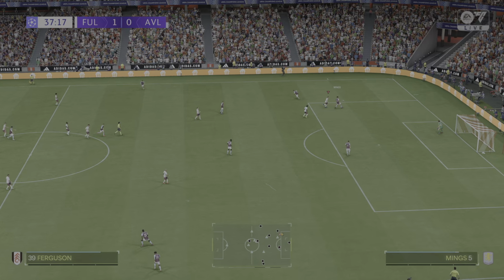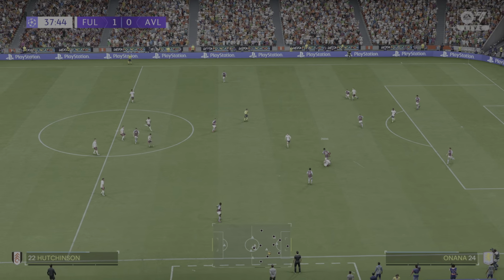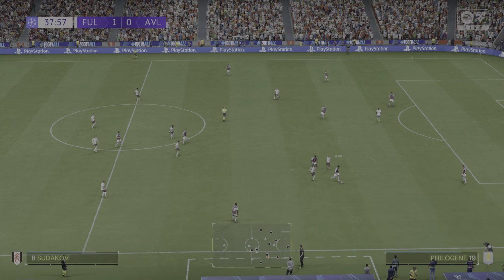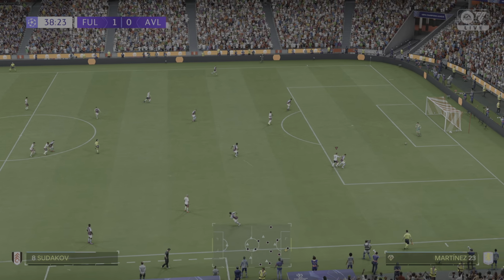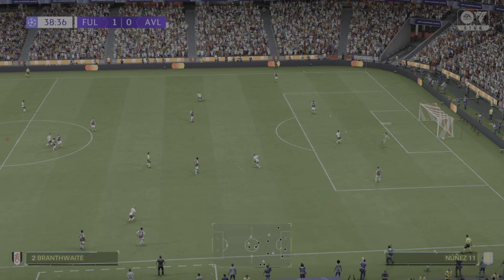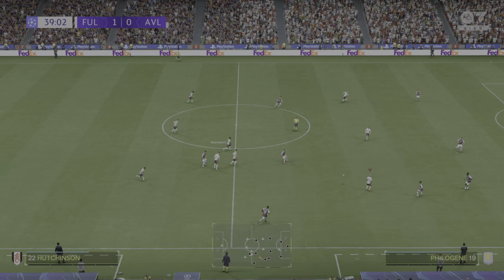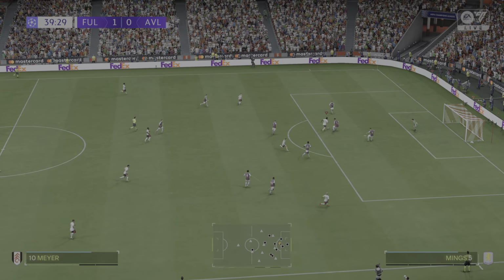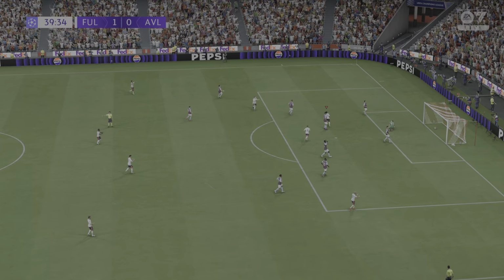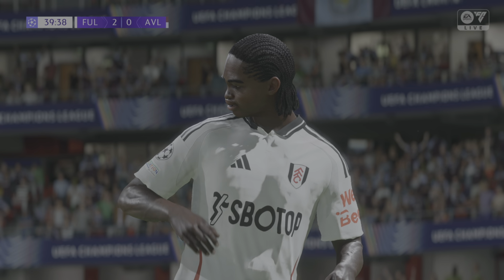Mings. The danger averted for now. Intense pressure on him. There's an example of what good pressing can do. Genuine chance. And that's given them an even tighter grip on this final. What a moment this is.